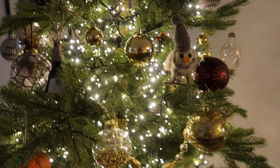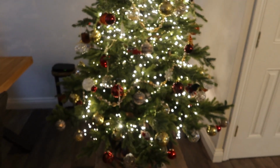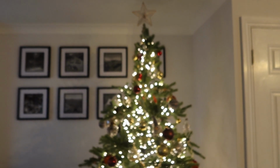So yeah, we've got all sorts on this tree. We've gone for a warm gold sort of white light. And yeah, that's our main tree. We normally have it in the other room because we've got quite a lot.